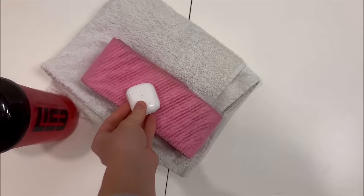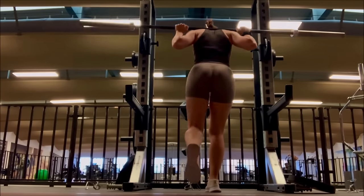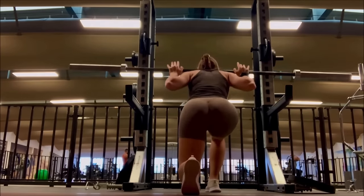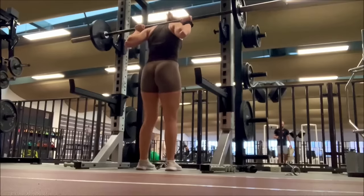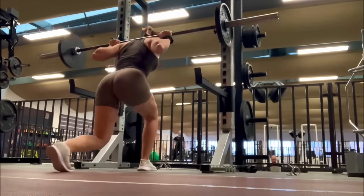So then I got all of my stuff ready, my rip-off AirPods for like $20. And let me just apologize right here for the angle. I had limited opportunities because theoretically I'm not allowed to film in this gym, but I thought because it wasn't that full that I would just kind of sneak it in, so please don't tell anyone, okay?